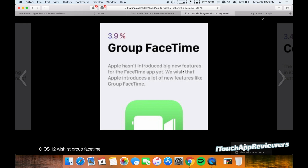Group FaceTime. Oh my gosh, why isn't this part of FaceTime yet? This really should be part of it. I mean, come on, it's 2017. Add group FaceTime. I think this will come to iOS 12. I think it would be awesome if it did. I would be disappointed if it doesn't. Let's just put it that way.